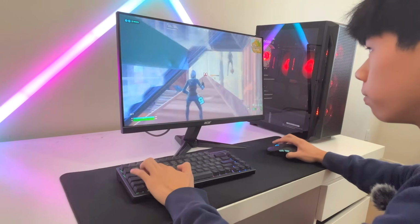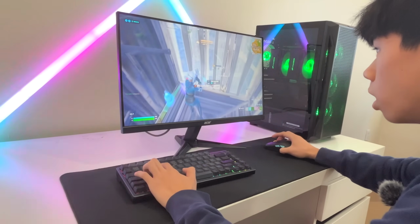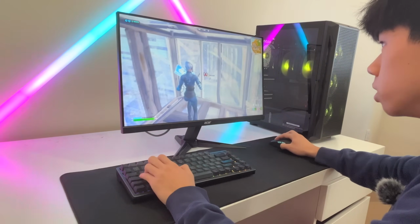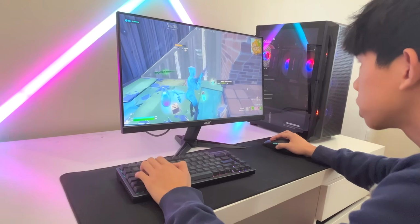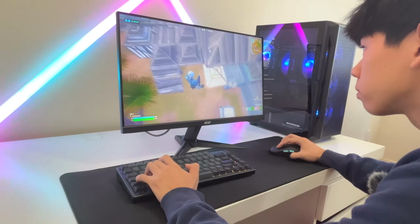Bro, what the? 200? Oh my, what is going on, bro? What is going on? No way he took that. No way he took that, bro. Yo, the PC is actually going up to 170 FPS now. What the heck?